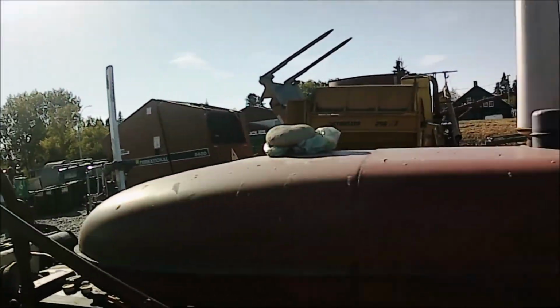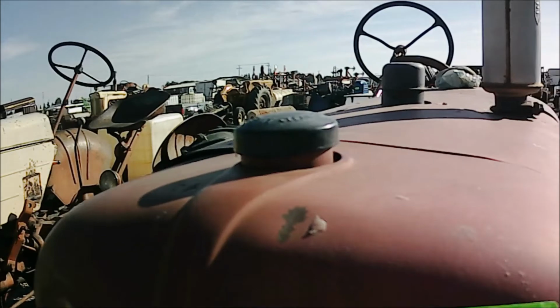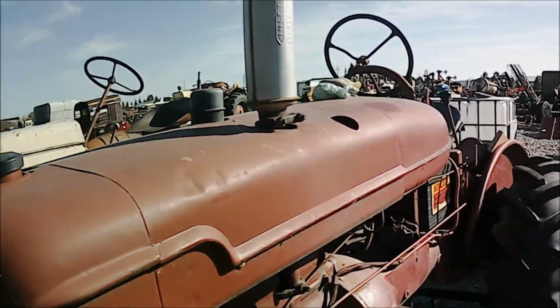The rubber's decent. Hood Navy could be better, but this isn't a bad little Super A. I don't mind it at all.